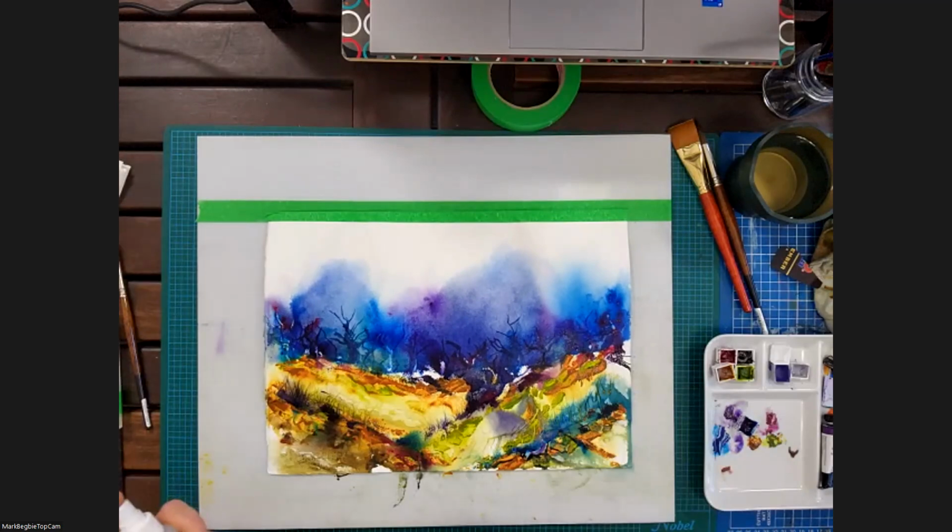Someone is saying, cropping is your friend. In my recent class, we found four fantastic little paintings in one larger painting. Wonderful for making cards.